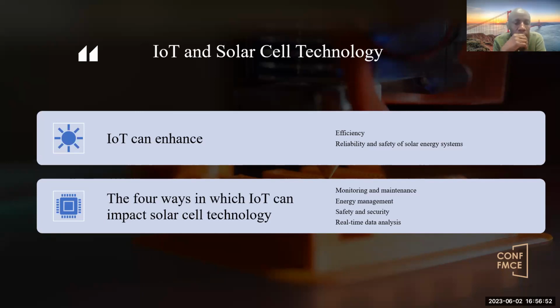So that way, it will help you enhance as time goes by. There are four main ways in which IoT can impact solar cells. One, in terms of monitoring and maintenance. So you can use IoT devices to help you monitor the productivity and life cycle of solar farms or solar cells, as well as detect how to provide efficient maintenance.